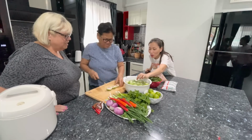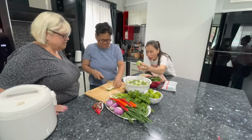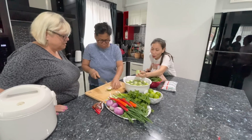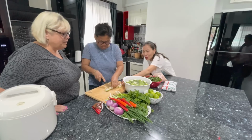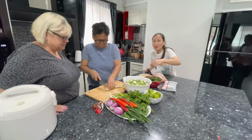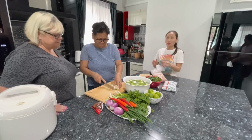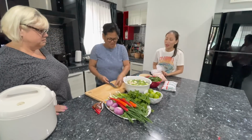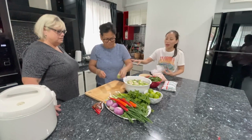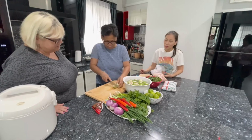Actually, we not try, right? Actually, we use the eggplant like a baby. Because our eggplants in the States are big. And they're purple. Right? Yeah. Purple. So you just cut them up kind of like cubes, like potatoes.